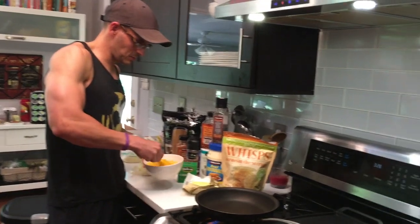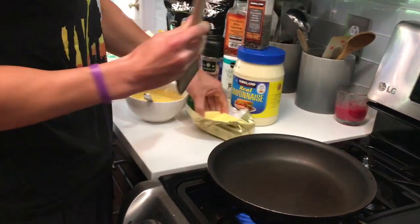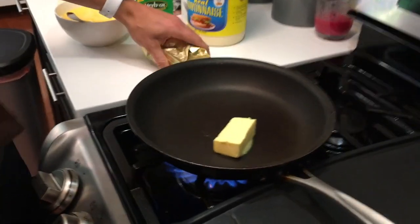So here we go. I stir these bad boys up, whisk them. Is it whisking? I don't know. I get about 3 tablespoons of butter. Is that about 3 tablespoons, you think, Jacqueline? And put that bad boy there.